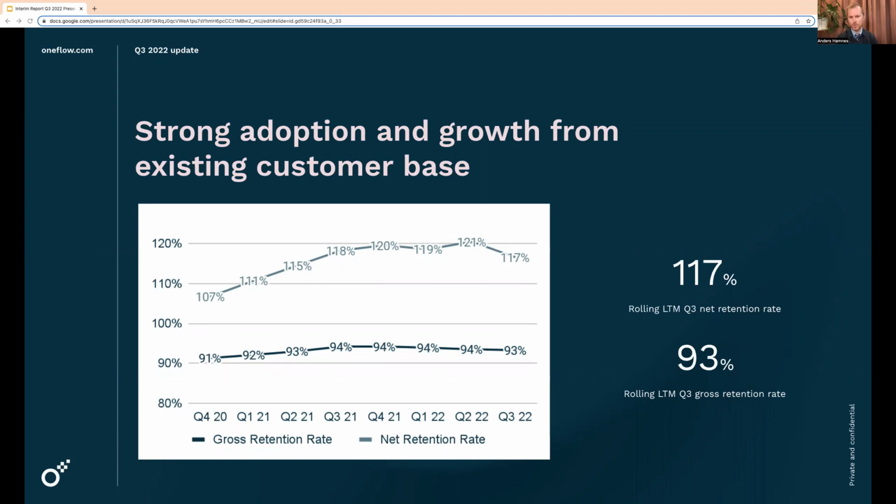The reason that net came down a little bit was the same reason as on the previous slide. Expansion sales was a little bit lower in the third quarter, since it's hard to predict and it's a very short window.